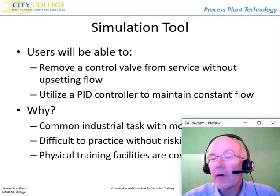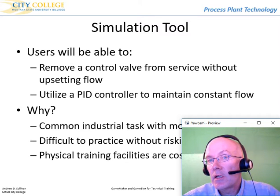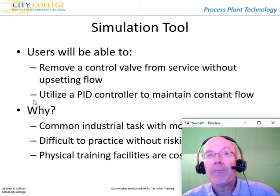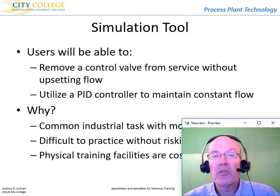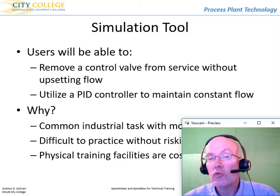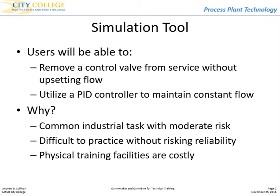There are many control valves in a refinery, and so it's a task that's done periodically, and it has to be done right. And if you don't do it right, you run the risk of upsetting the apple cart, maybe even shutting down a unit. Some of these units are very expensive to lose; operations on the order of $250,000 a day is not abnormal.